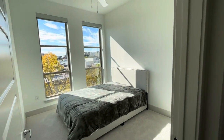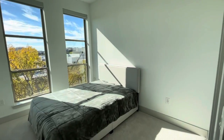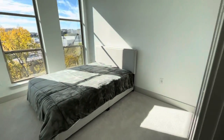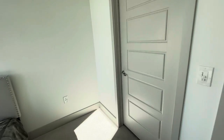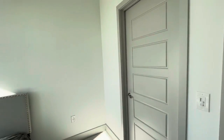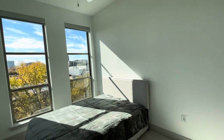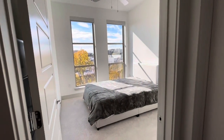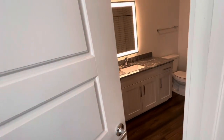So this is the bedroom, y'all. It looked kind of small on camera, but it's really not. So yeah, there's a door in here that leads to the bathroom as well. So yeah, this is my bedroom. Once it's decorated and stuff, I'll put up a furnished apartment tour. But for now, that's that. So then we have the bathroom right here.